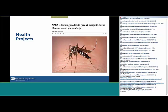Okay, and now for a health project. This project aims to develop models that can help predict outbreaks of mosquito-borne illnesses. To take part in this NASA crowdsourcing effort, people download the Globe Observer app onto their smartphones and input data on mosquito location through the Mosquito Habitat Mapper tool. That information can then be funneled into a global database for scientists and public health authorities to use to try to manage the risk of disease in their communities. This was published in the San Antonio Express News in 2018, and this project is also still ongoing.